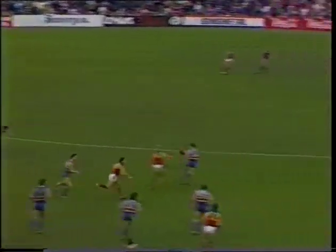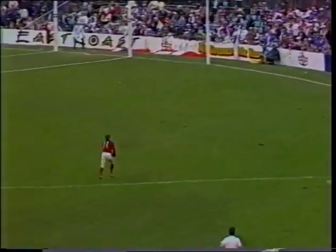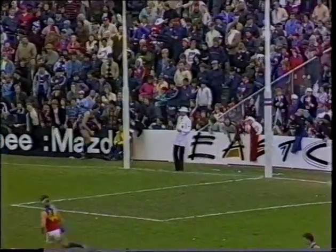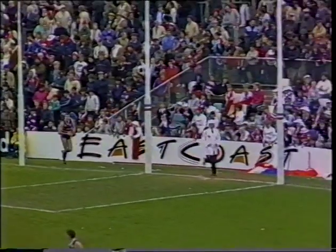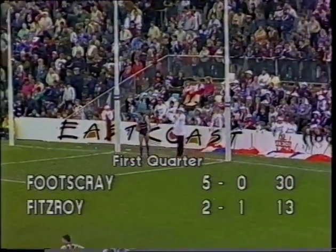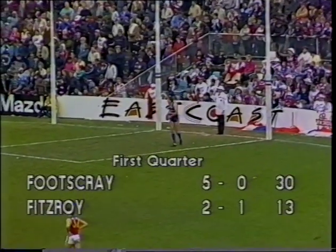McIver for Fitzroy, gets the handball out, goes to Harris. Harris to Barwick. Barwick will go goalwards. No, he doesn't. He tries the short pass. It's a poor one. And it goes through for a behind to Fitzroy, the first behind of the match at the 19-minute mark. Fitzroy 2-1, trail Footscray by 17 points.